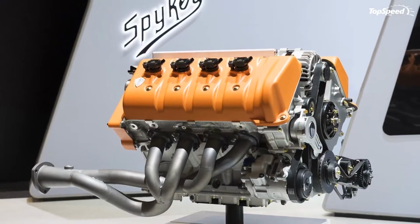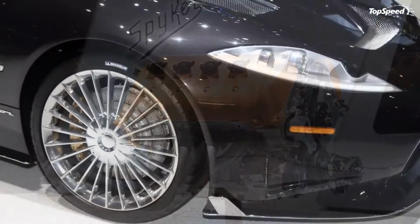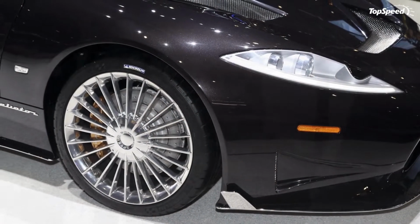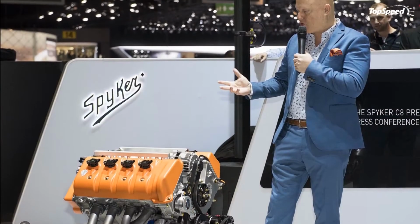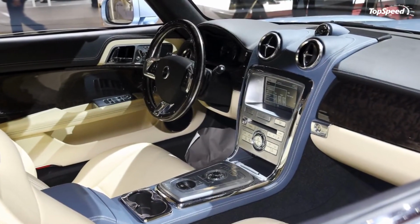Impressive stuff all around. And while there are faster, more hardcore options on the table, the C8 Preliator Spyder isn't about setting an unbeatable lap time. It's more about style and presence, plus the speed to back it, and in that respect, it definitely accomplishes its mission.